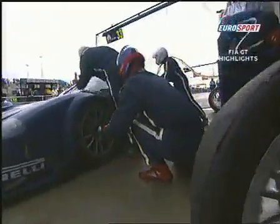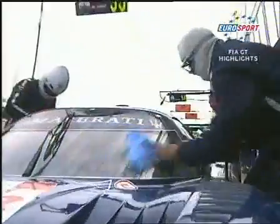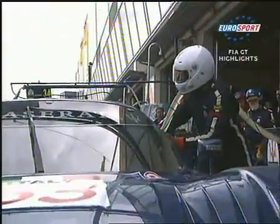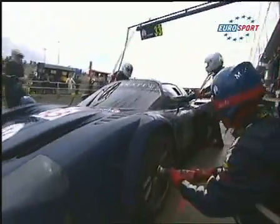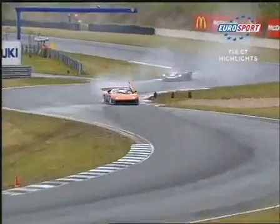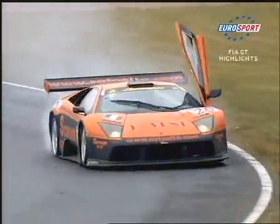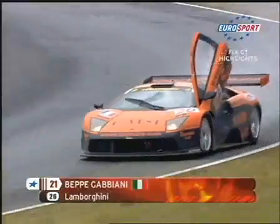Maserati's in the pits and going through their regular change. They had been leading this round 9 of the championship until they pitted. And things seem to be going reasonably well for Maserati this time. Off come the intermediates, on go the slicks. Not so good for the DAMS-run Lamborghinis though.